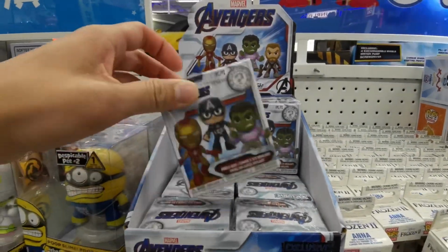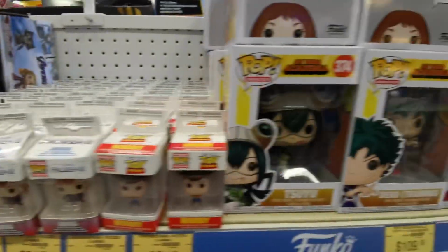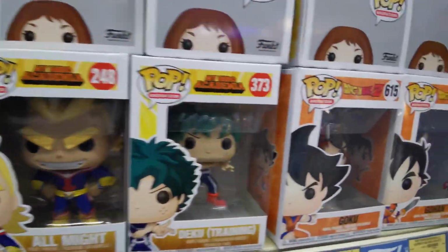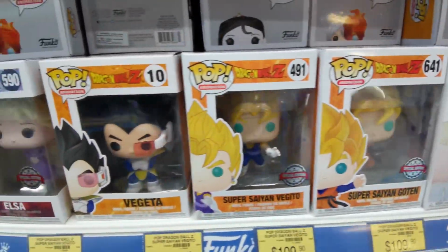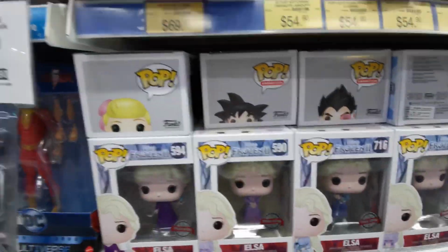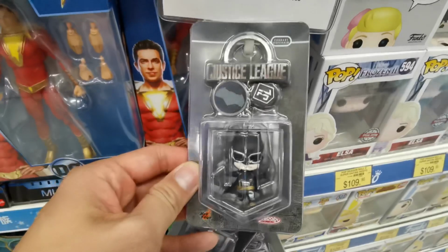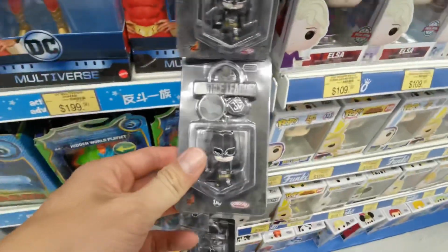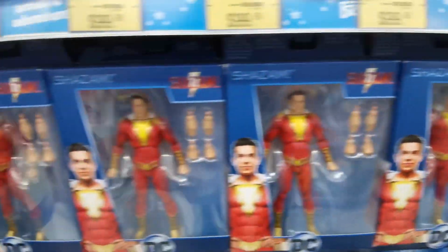And I always tend to find these mystery boxes for the superhero characters. And now for the small selection of the Funko Pops. Found a nice Justice League Batman keyring here, and they do have a miniature DC section with some of the action figures by Mattel.